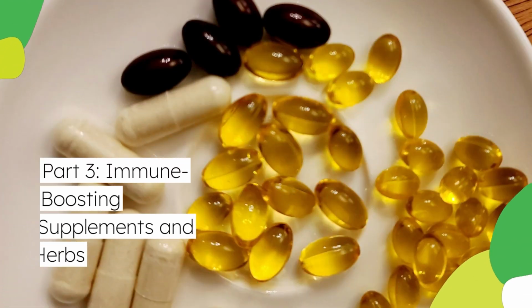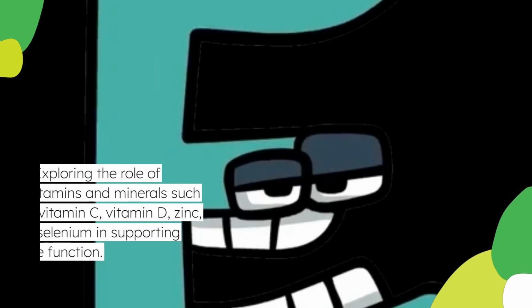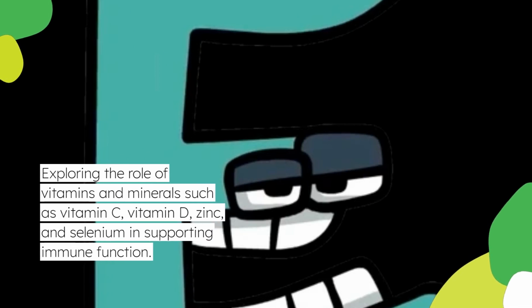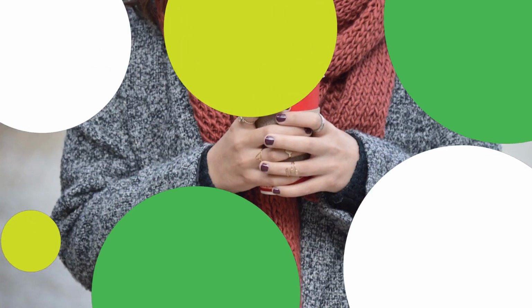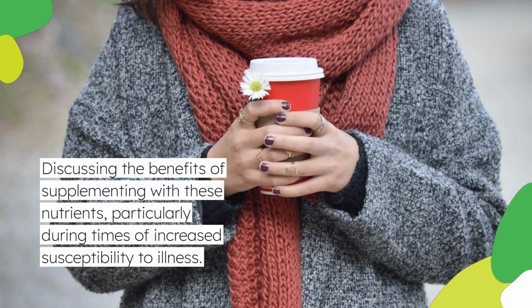Part 3. Immune-boosting supplements and herbs. Segment 1. Vitamin and mineral supplements. Exploring the role of vitamins and minerals such as vitamin C, vitamin D, zinc, and selenium in supporting immune function. Discussing the benefits of supplementing with these nutrients, particularly during times of increased susceptibility to illness.